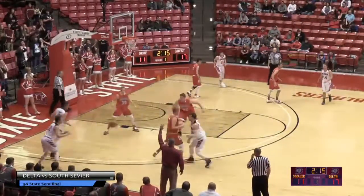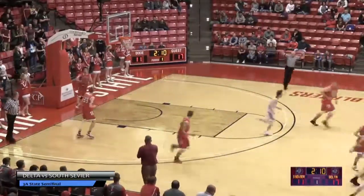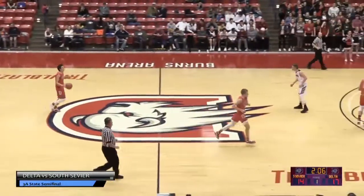Six-point Delta lead. Left side Chisholm into the corner to Hunt. Hunt for three. Knocks it down again. Easton Hunt with his second Riverstone Contractors three-pointer. And that's five in the game for the Rams as they are shooting it with great confidence.